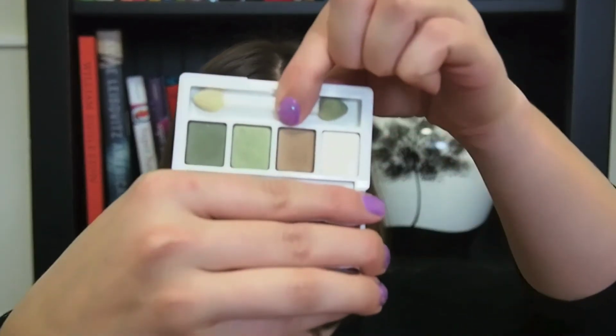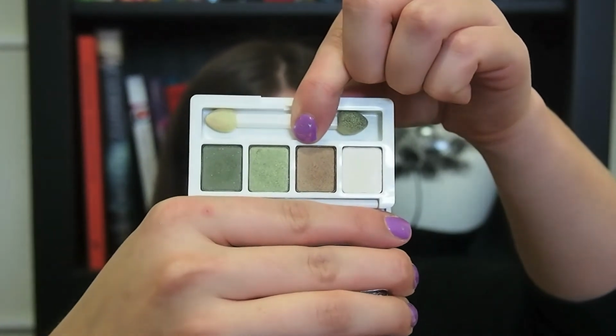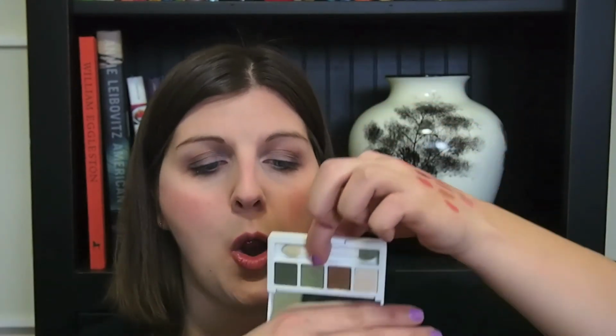This is a little Clinique eye quad, and I got this as a gift with purchase. And I just never reach for it, and it looks like the colors are nice, but I don't really ever like green eyeshadow. I did a green eye look with this, and I just wasn't a fan, so I'm just gonna pass this on or something because it's just not the colors for me.